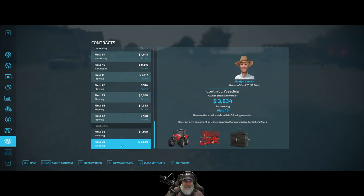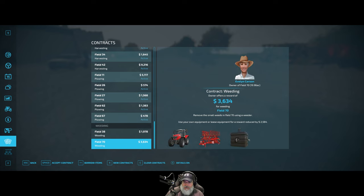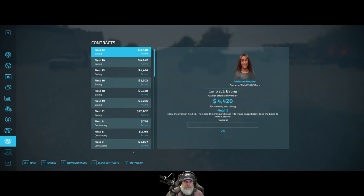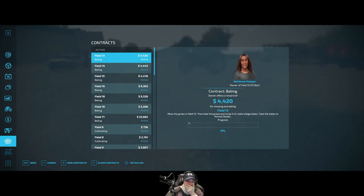Okay, we're not doing any of this weeding at all. Oh, actually, you know what, though? Okay, so here's something. That's the same exact weeder. She would charge us $14.06. She would charge us $25.86. And again, I can put a worker on this. So what we're going to do is we're going to borrow her stuff and just accept this one. And we'll have a couple weeding contracts too, because why not? I think that makes sense.